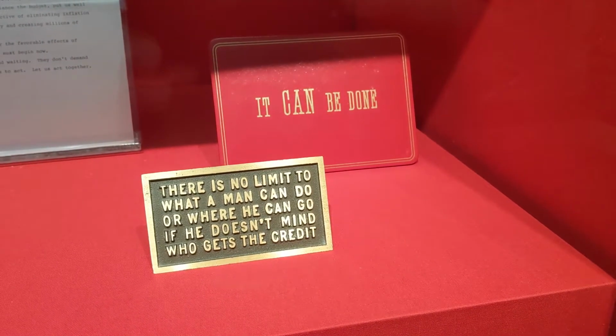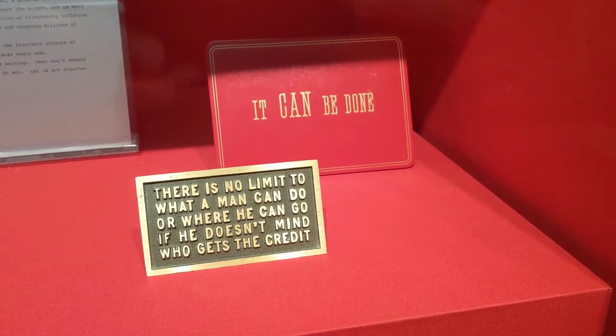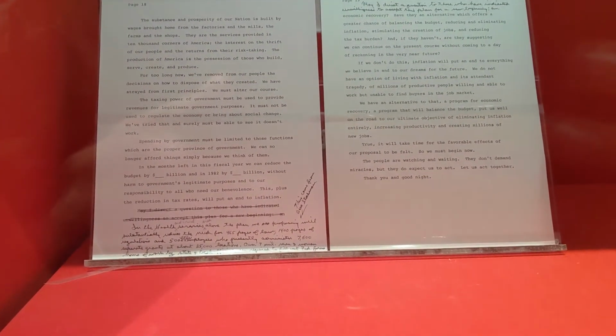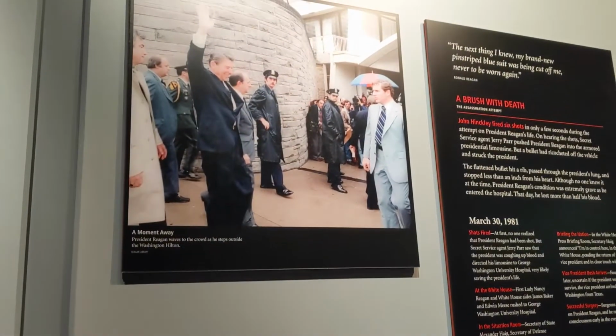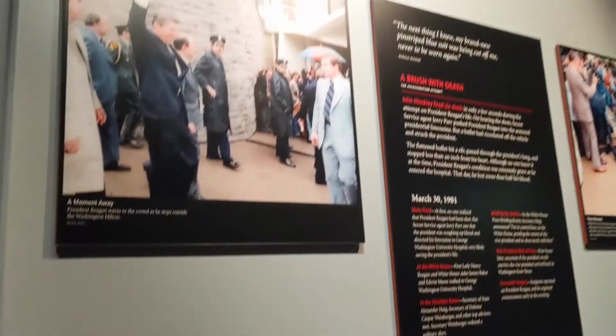And then a plaque that was included on Ronald Reagan's desk. They're pretty optimistic quotes, so I thought it was pretty cool that there were those. I feel like I could use that. And this was pretty interesting. They had the suit that Ronald Reagan was wearing the day the assassination attempt happened. You could see where the bullet hole was on there, so they actually have that on display from that day.